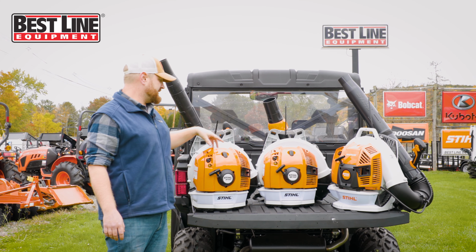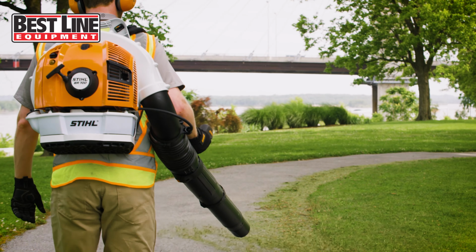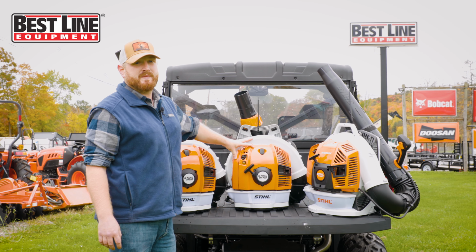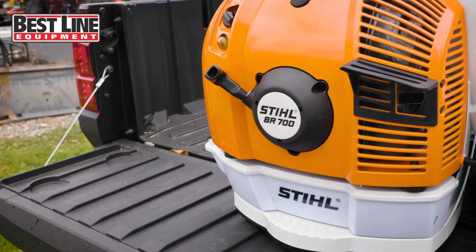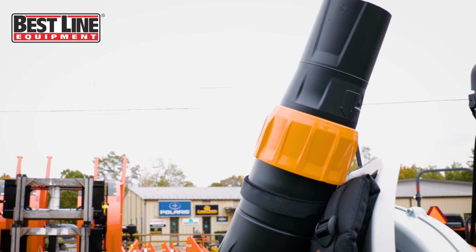When you get into the 700, actually the 700 will drop down below 200 mile an hour of airflow, but it puts out 900 CFM. What I found is a good use for this is when you're in a gravel area working on a garden, because you get more coverage at less airflow, so it'll pick up leaves out of the gravel without throwing gravel all throughout your grass.